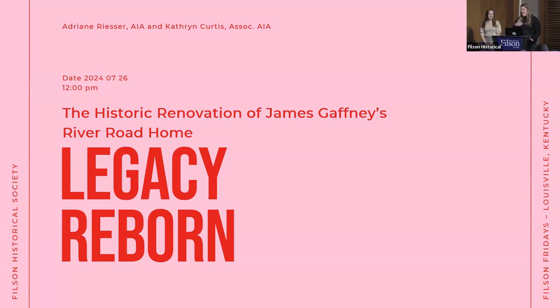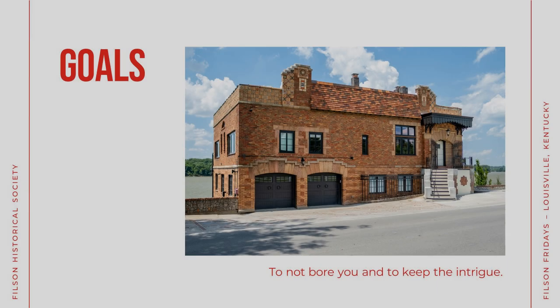Hello, everyone. I'm Adriane Riesser, and this is Kathryn Curtis, and we're with Work Architecture and Design. We're absolutely overwhelmed by the amount of interest and you guys coming to see us. We are the architectural team who worked on the renovation of the Gaffney House, and we're so excited to share some of the behind-the-scenes photos and information about the house's renovation today. Our goal for this presentation is to not bore you and to keep the intrigue of the Gaffney House.